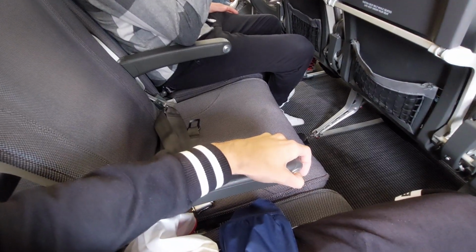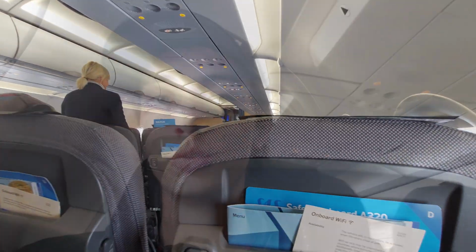Oh, I can't recline the seat because the exit row is behind me, because I'm seated 10F. By the way, the flight is like half empty. I also checked the seat map before boarding. It was half empty and it seems like it's going to stay half empty.